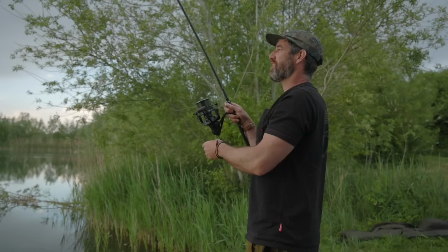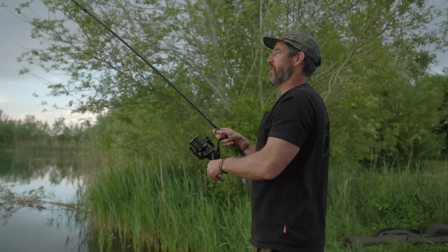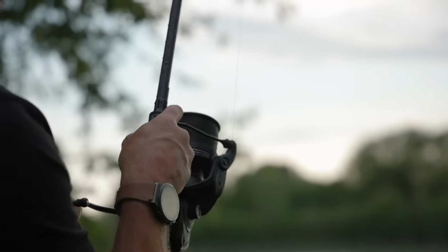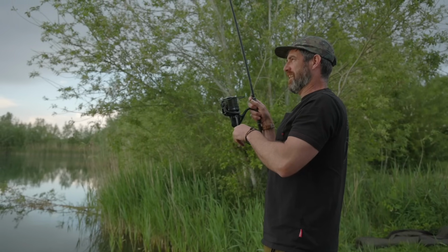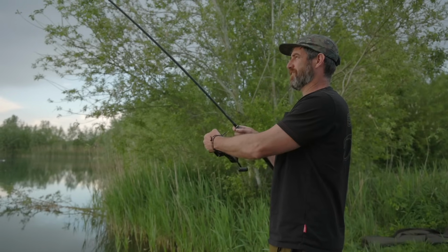My left-hand rod has absolutely gone one-tone out of nowhere, and we are playing the first carp from Tar Farm, which is quite exciting because I've never been here before. No idea what works on here, and it seems that what I've done has worked. So hopefully we can get this one in the net and get the session off to a good start.